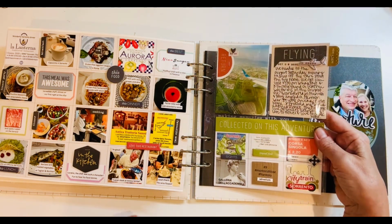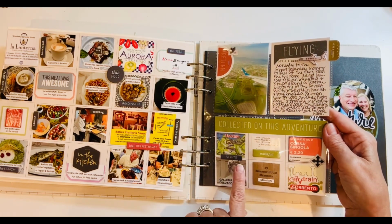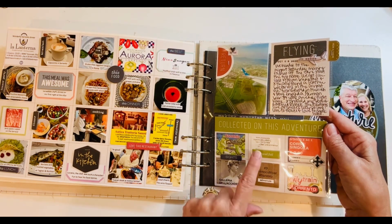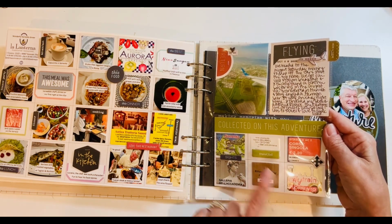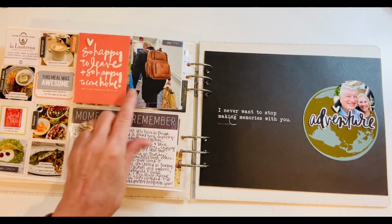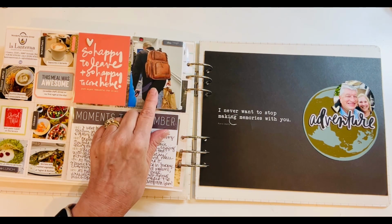And then I did a little insert about us heading home. And then I had this card saved from a couple years ago. And so I used some of the ephemera that I had collected to put on the card. This is my husband's bracelet from the emergency room in Florence when he had to get his finger x-rayed. So that's kind of fun to have in there. And then on the back, so happy to leave, so happy to come home. A picture of my husband arriving back home with his brand new Italy backpack, which I love.